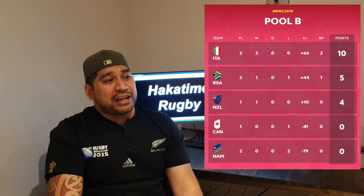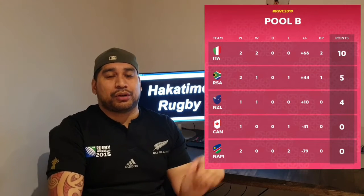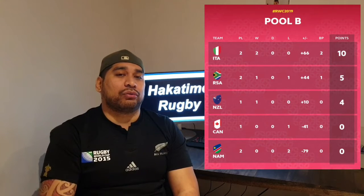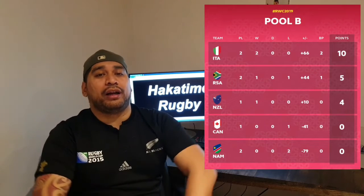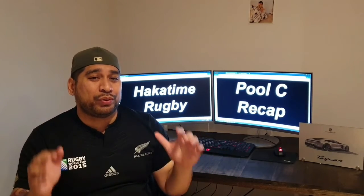But as I say, Pool B is very much shaping up as expected. New Zealand likely to go through as the top qualifier. South Africa likely to go through as the second qualifier. Let's see. Let's move on. Okay, on to Pool C.